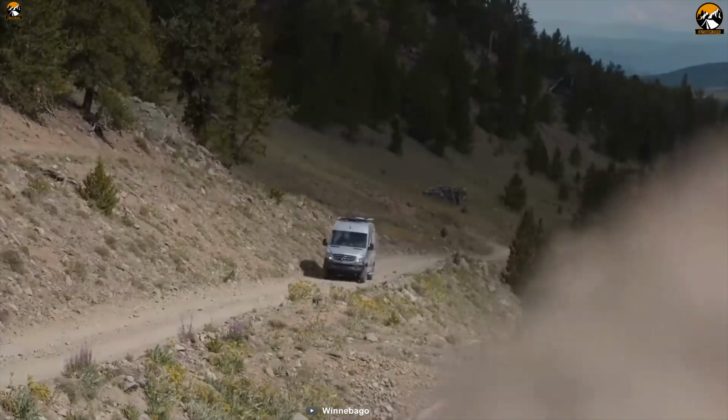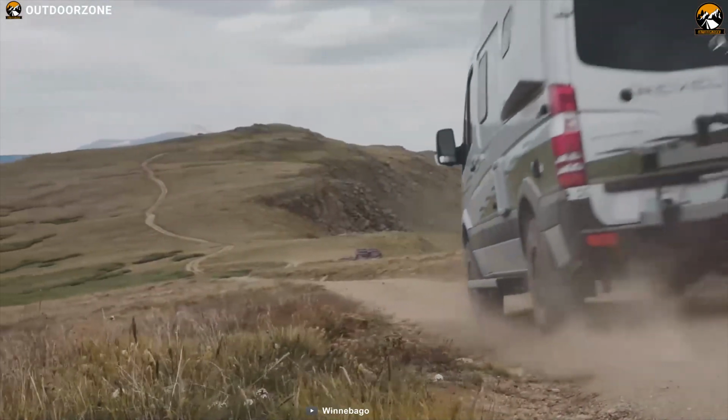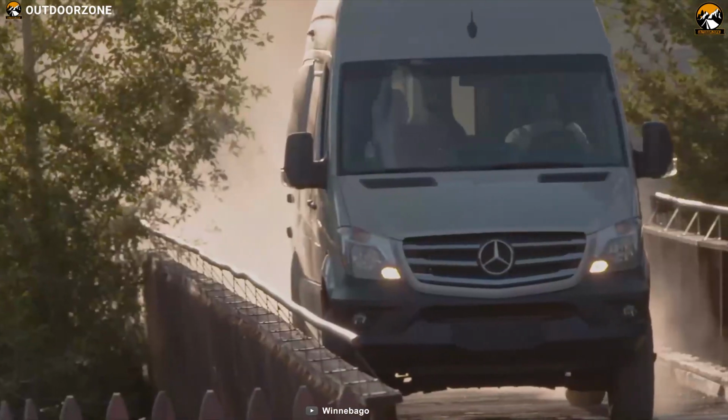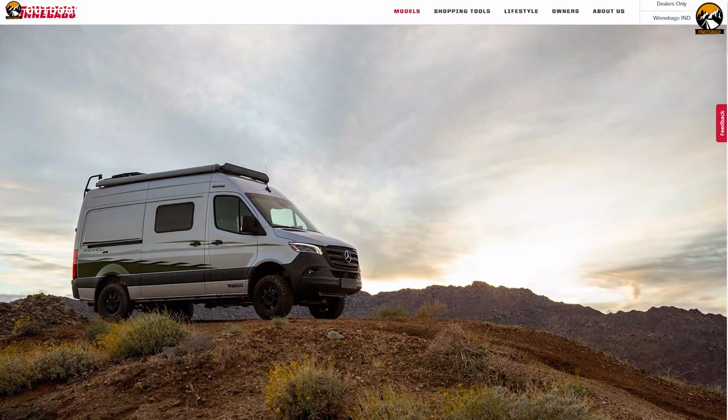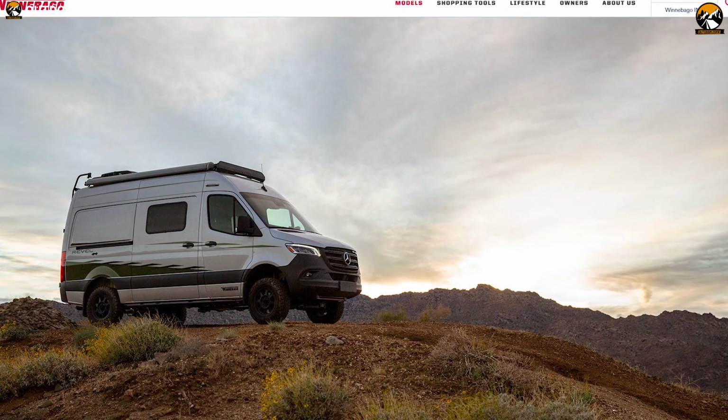Packed with features, the Winnebago Mercedes-Benz Revel can take you anywhere and ensure smooth and stable drive every time. And this camper van starts from $160,000.